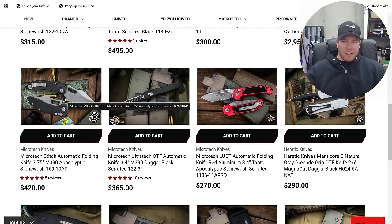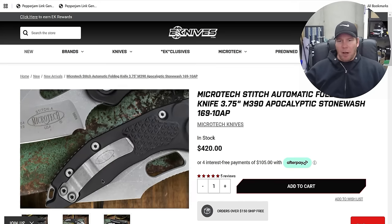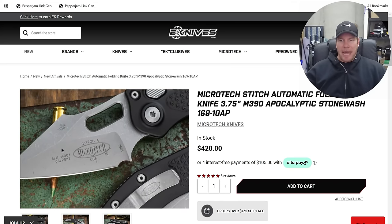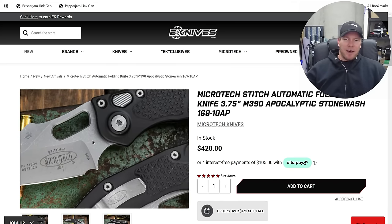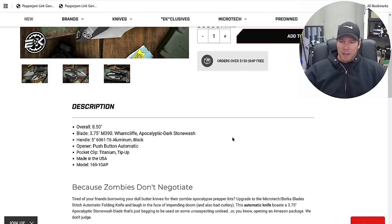Standard Microtech Stitch. This is one of the knives I always say everybody needs to try. A Stitch in some form, right? But the auto Stitch is truly awesome. I mean, this knife in and of itself is just a wild experience. Even if you're familiar with automatic knives, this is, I think, 180 thousandths, 185 thousandths.